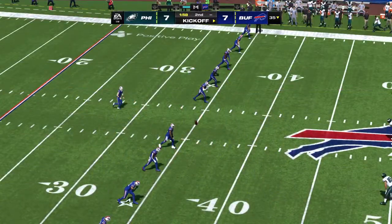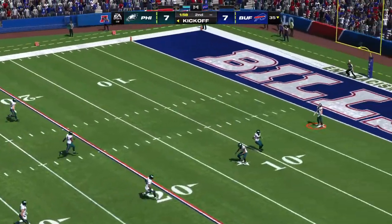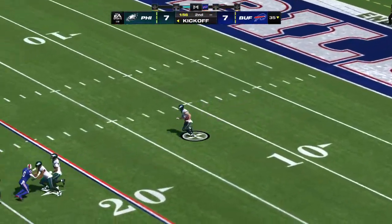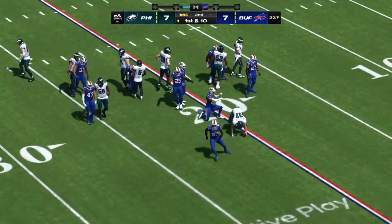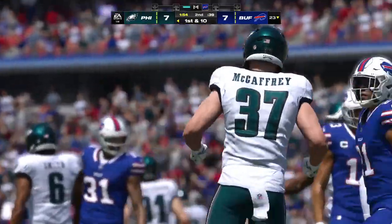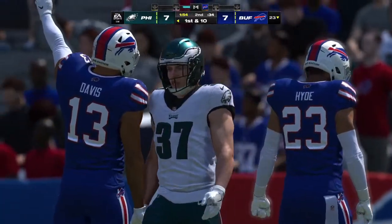So all even at 7 now as they kick it away. And not much happening on the return as he'll get this to about the 23. Philadelphia getting set to take the field.